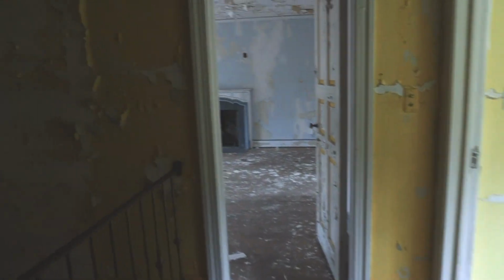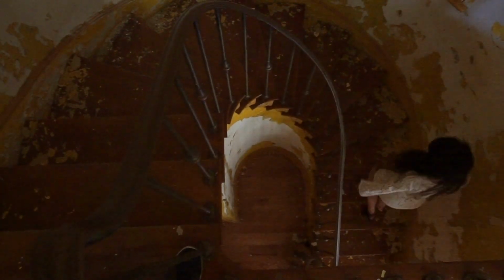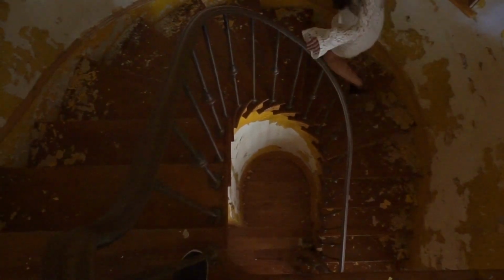Lastly, we check out my favorite part of the house, the spiral staircase. I love how the yellow and white paint have chipped over the years, blending them both together. This staircase is not something that would be common nowadays. It's incredible the work that was put into the staircase, the way it wraps up to the second floor seamlessly.